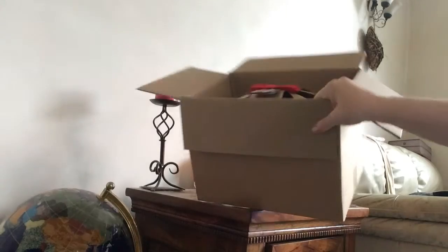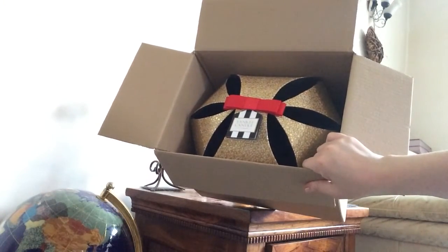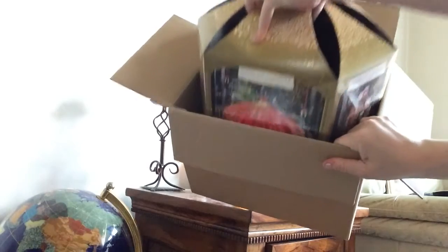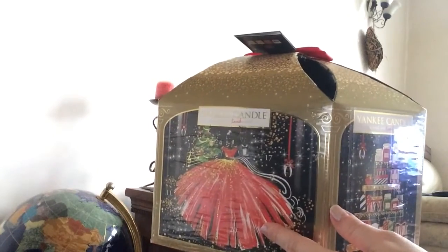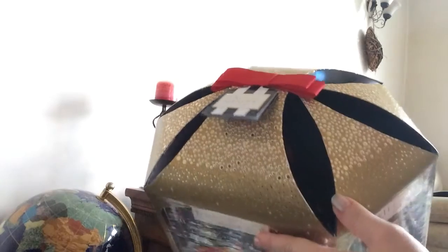So if I tip it over there, you can see it's the new Yankee Candle Advent. It's the Holiday Pavilion edition. I'll just take it out of its box. Oh, it's quite tight, bear with me. Oh, there we go. So it's a different shape to last year's. I had the carousel, the Yankee carousel last year. It was more hexagonal. This one's not quite as hexagonal as that one, but it's probably just as big.